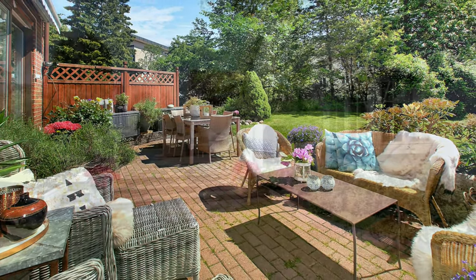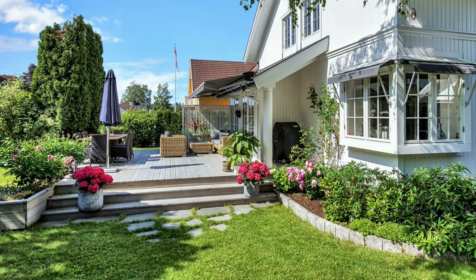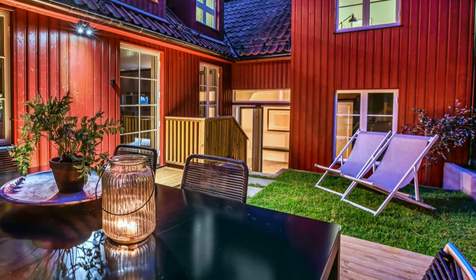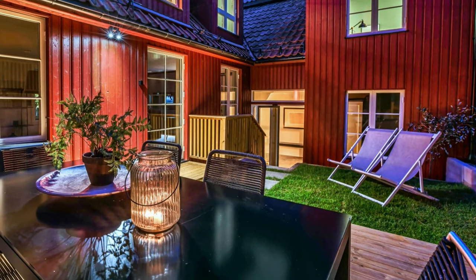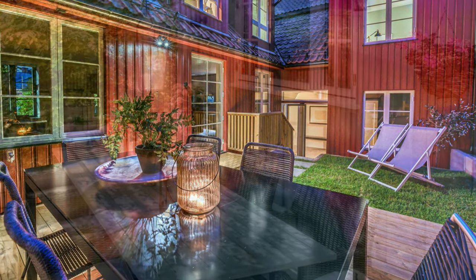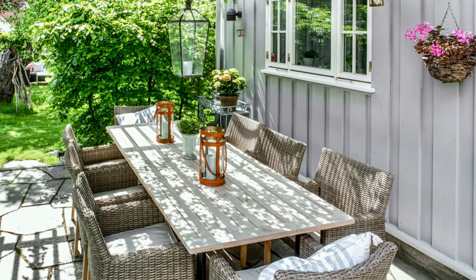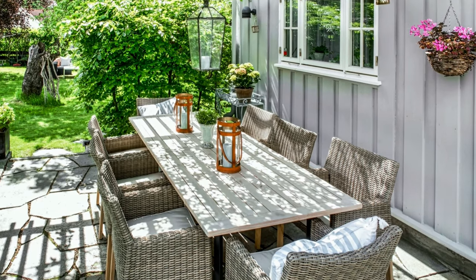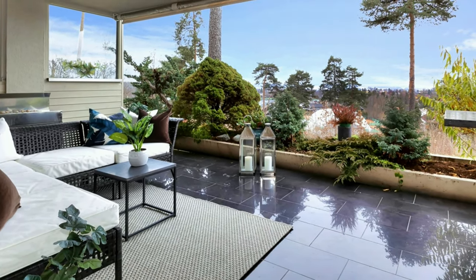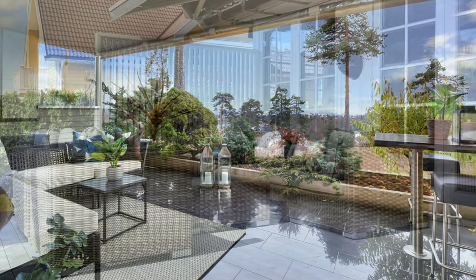Great ideas for an outdoor dining and seating area. Simple and beautiful patio surrounded by garden. Beautiful courtyard with well-furnished dining area. Outdoor living area with a rustic touch. Large balcony with sectional couch, lantern and decorated with plants and decorative pillows.